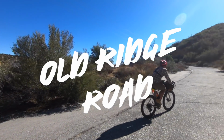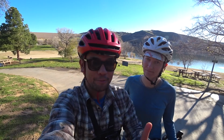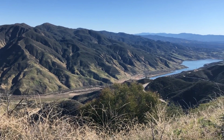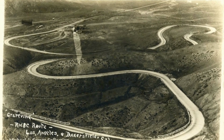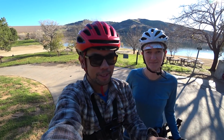Welcome everybody to Points of Interest, where we ride and explore interesting and historical roads. And today we've got a good one. The Old Ridge Road, built in, what, 1915? And there's a part of it that's closed to cars. And so it's imbued with history, lots of interesting things we'll talk about along the way.